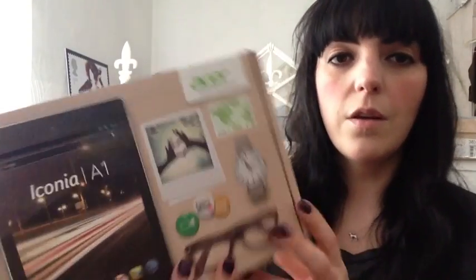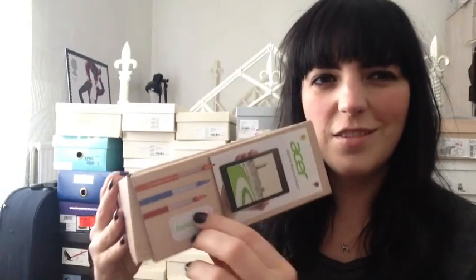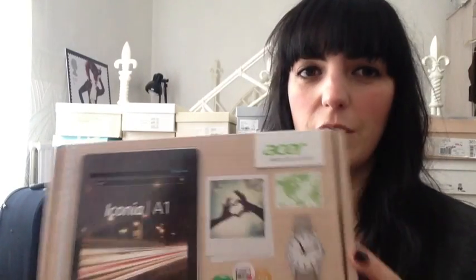Let me just show you the box actually. So this is the box that it comes in. I really like the design on the box. It's got like pencils, and I know this shouldn't matter at all or affect buying decisions of technology. However, I just thought it was a really nice box. And it's useful because look, it shows you the dimensions. Yeah, so that's the box.